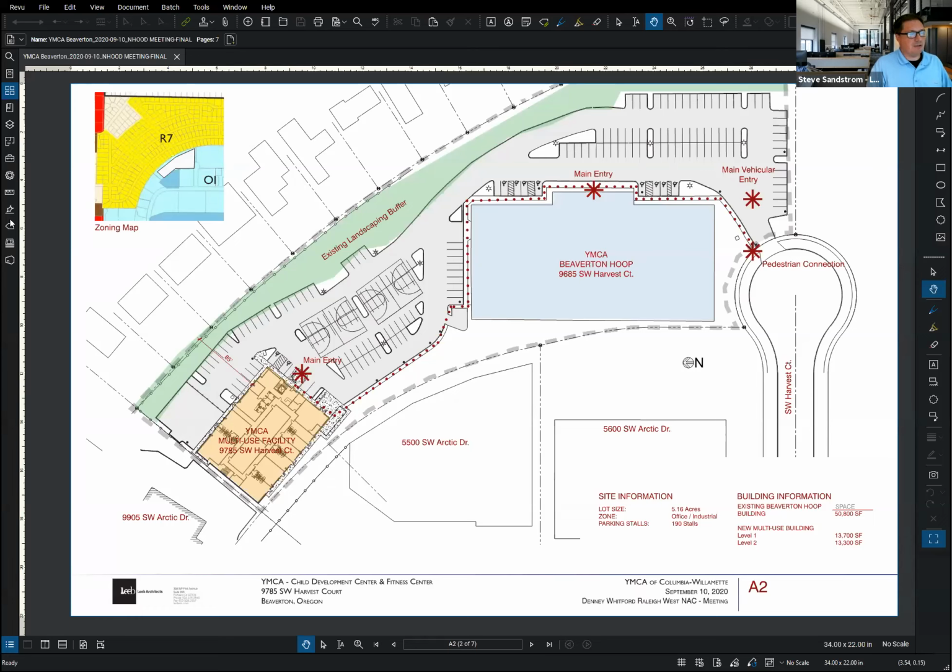Just also wanted to remind you and just to point out too that if you look at the zoning map in the far left corner, that graphic in the white is our site here, and it's right at the edge of the zone or the office industrial, and right up above on the bluff is the R7, the residential zone, which is pretty much in this area. So as I mentioned before, the vehicular access to the building, which we are looking at refurbishing, is through the primary entrance and exit point, which already exists for the Beaverton Hoop, also the pedestrian access. So no new access points are being planned in this design concept.